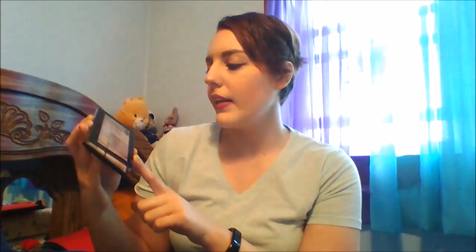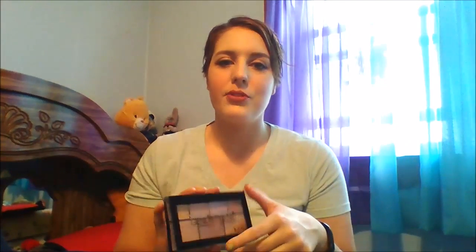Highlighting is something I'm obsessed with right now. So I got this Strobe of Genius illuminating palette from NYX, and I heard mixed reviews on this, but I absolutely love it. I'm so happy I got it. It comes in a nice little palette with 7 shades, from this bright gold to your pinky shade to a bronze.